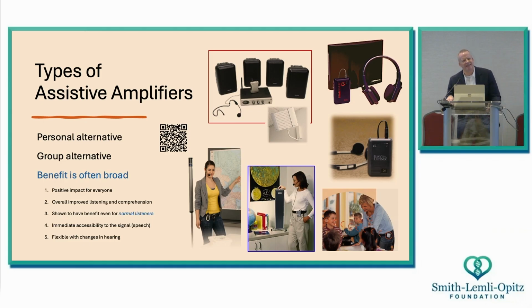When you look at data, when you look at supporting results on how good sound field amplification is, guess who benefits as well? Normal hearing individuals as well as high achievers. Everybody does better. But for ours, with slight to mild hearing losses that can fluctuate over time, what's the downside?